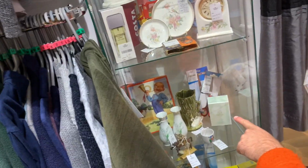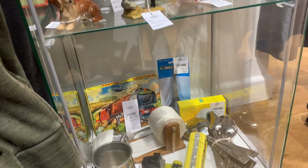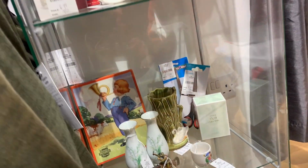The swan one's nice, isn't it? Silverback. It's probably not worth much more than, well, I don't know, it's difficult with that. It's probably not worth much more than that really. Maybe 15 max, I would have thought.